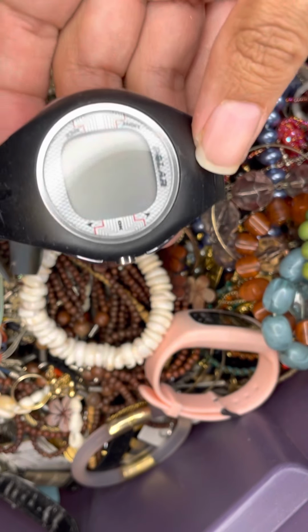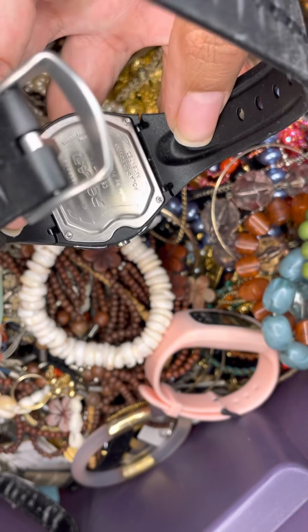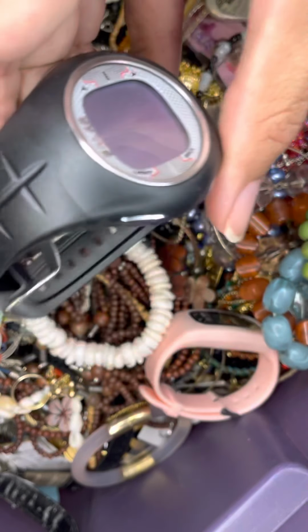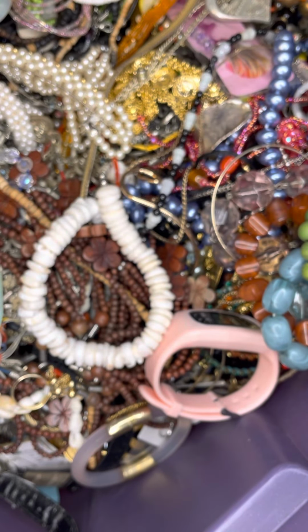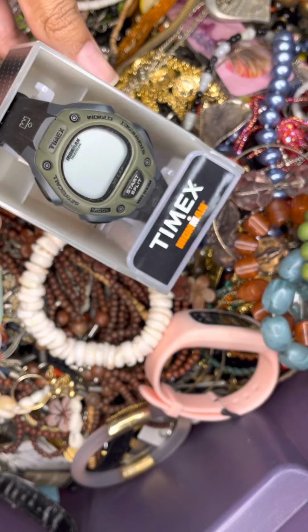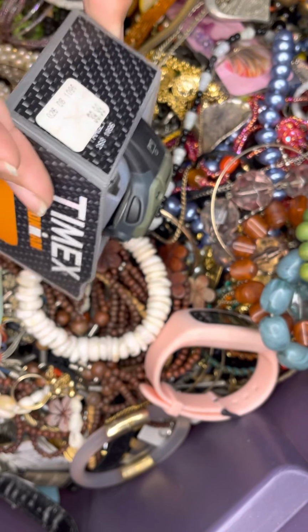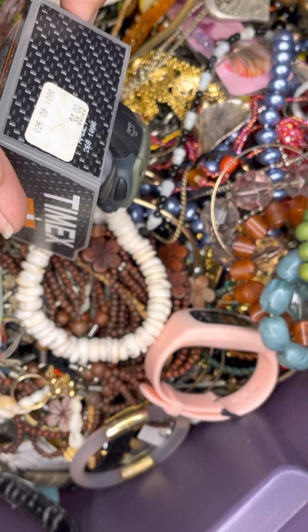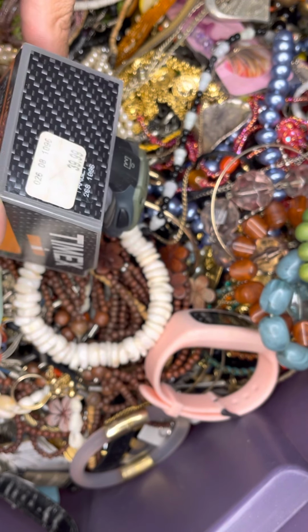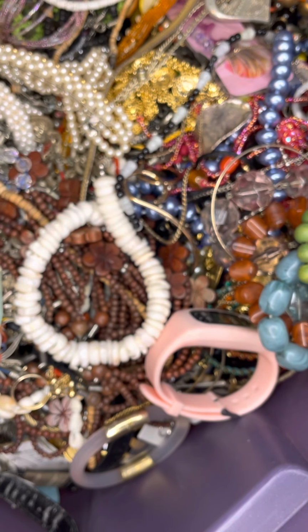Here we have a Pulsar watch and the model number. I get a lot of these and a lot of Fitbits. A large collection of those. And here we have Timex. It's not on. Retail is about $40 at Target. It's pretty neat. Guess that would be a good Poshmark item.